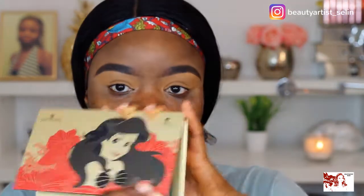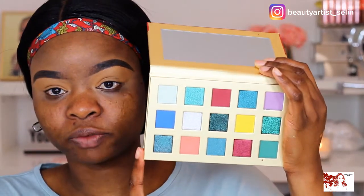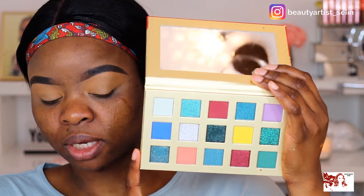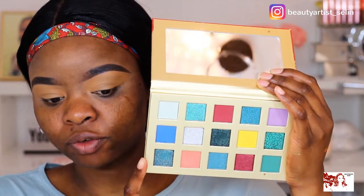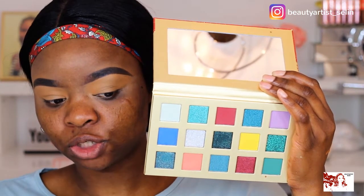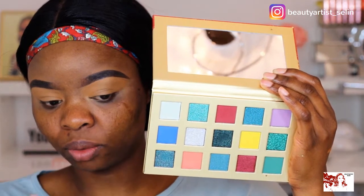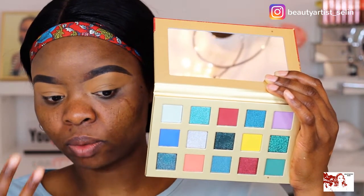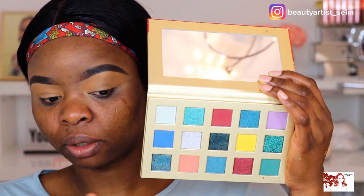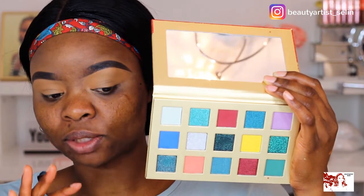So yes, taking this Essence palette, this is what I'm going to use. The reason why I just love this palette, it has a lot of green texture. You have your super dark green, you have your medium to dark green, and you also have your kind of gray green, and you also have your light green. So I really love this palette. I really love the color, and the pigment is crazy, is insane. So I can't wait to apply it on my eyelid.